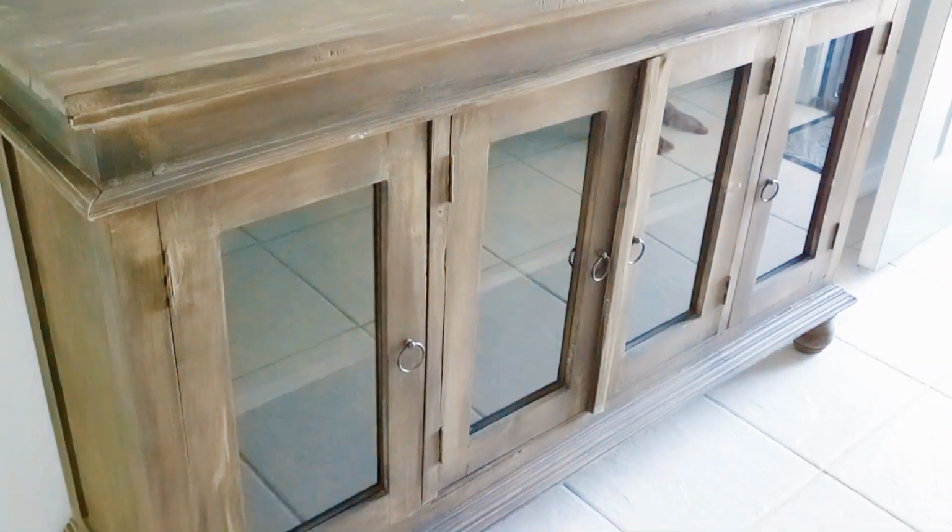I lived with it for a couple of days, thought I might get used to it. No, it did not happen. It had to go back. So I returned to Almost Perfect Furniture and I found another piece.